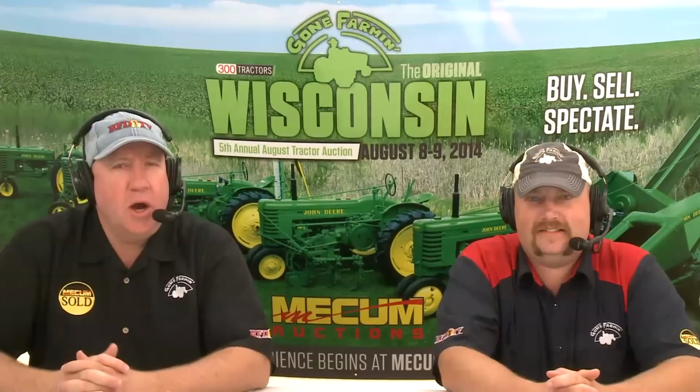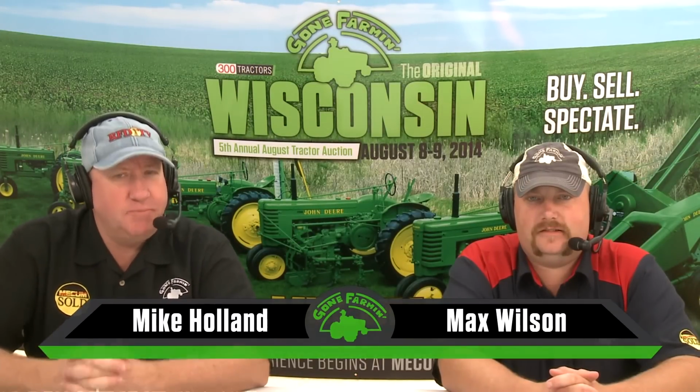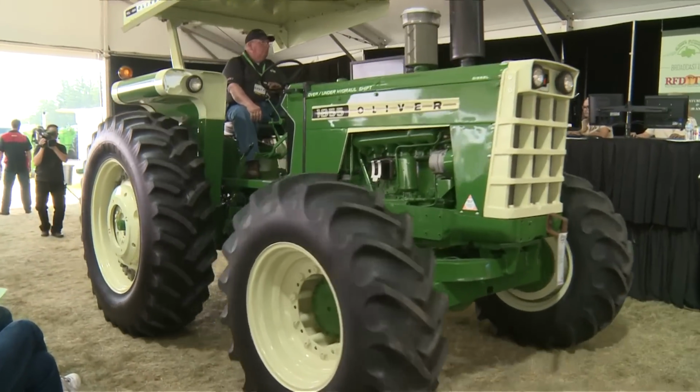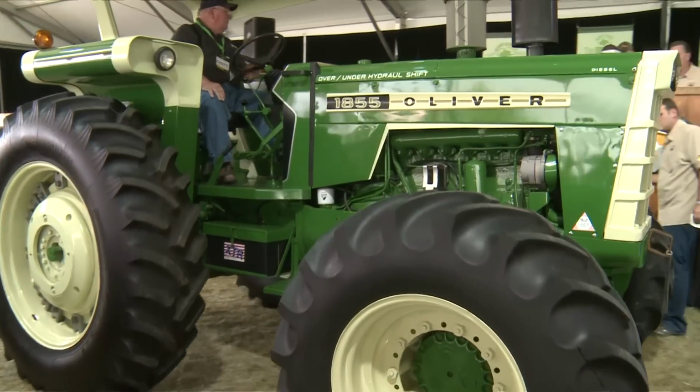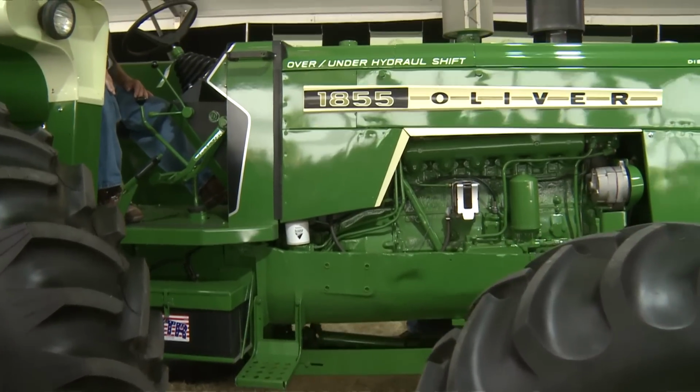Welcome back to Mecum's Gone Farmin, Wisconsin. As the next tractor makes its way up to the auction block, let's get back to all the action. That's going to bring us up to lot S32, which is a 1973 Oliver 1855 FWA. Yeah, and this one here has a professional restoration by Ken Guile.